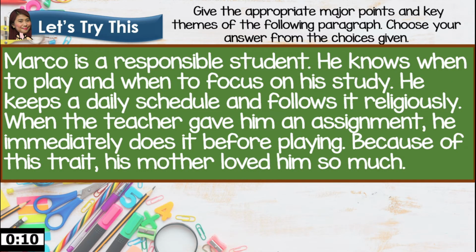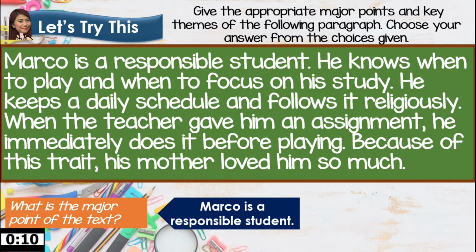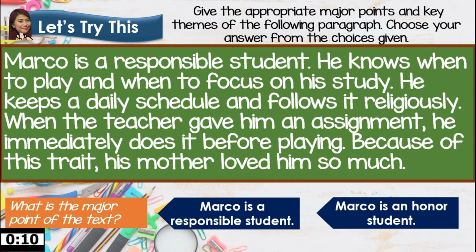Our first paragraph is, Marco is a responsible student. He knows when to play and when to focus on his study. He keeps a daily schedule and follows it religiously. When the teacher gave him an assignment, he immediately does it before playing. Because of this trait, his mother loved him so much. What is the major point of the text? Is it Marco is a responsible student or Marco is an honor student? Type your answer in the comment box.